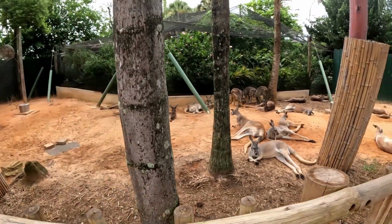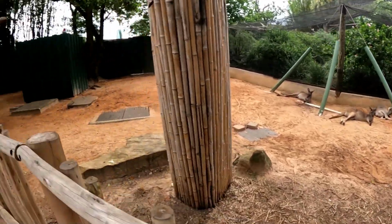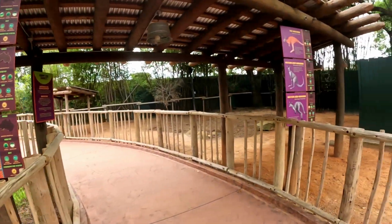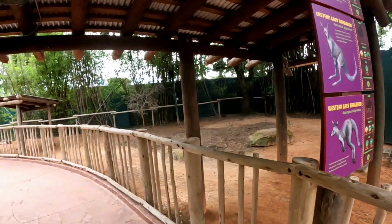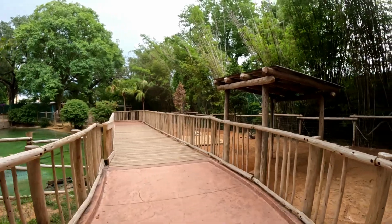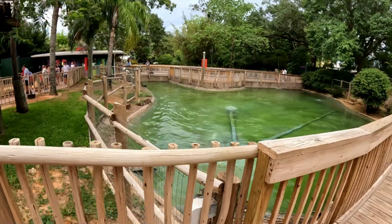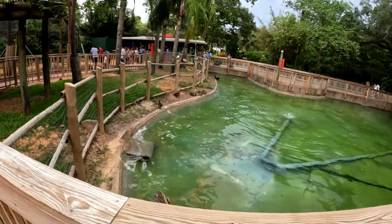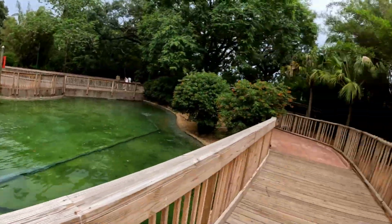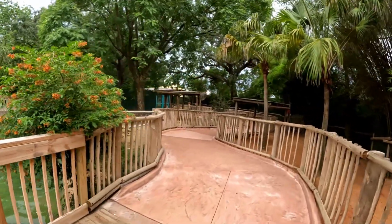You can see some of the kangaroos in this exhibit, and it's very cool how they have this all set up. You can see all the information about the kangaroos all around here. They actually did update this area a lot since the last time I was here, so it's pretty interesting. Over here is a lake, and you can see some of the ducks in there as well. This is a cool little area here at Busch Gardens Tampa. So pretty interesting.